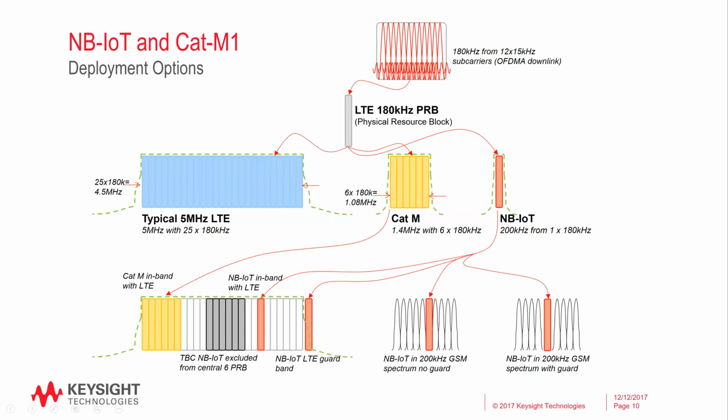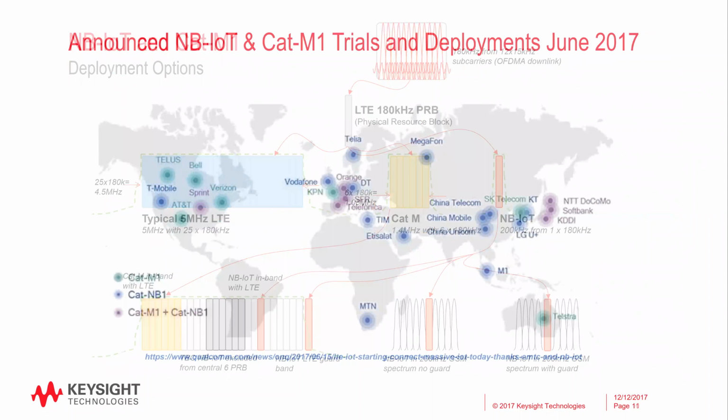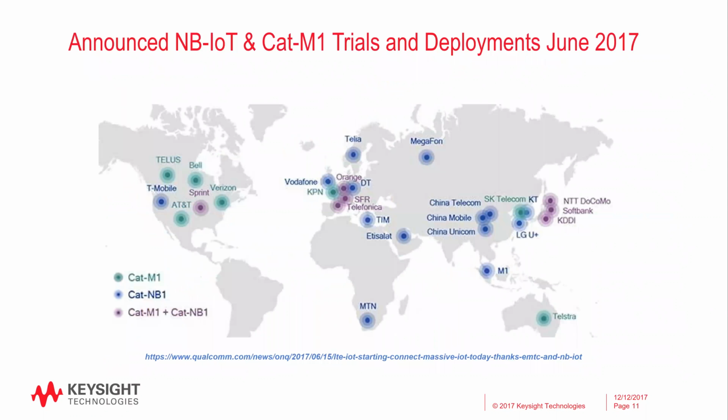So based on this, we could see the deployment decisions that operators make are largely driven by what existing technologies there are on the network. For operators who still have GSM deployed, NB-IoT is an easy transition, whereas for operators who do not have GSM spectrum, category M would be a logical transition. At the end of the day, we will see that both LTE category M as well as NB-IoT would coexist on the same network. If you take a look at the worldwide deployments, you can see that all across the globe, operators are starting to roll out NB-IoT as well as category M1. And this is data from June of 2017.